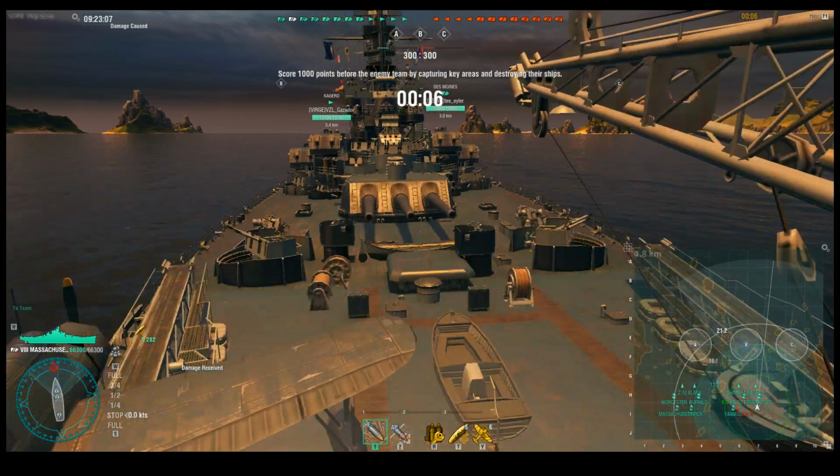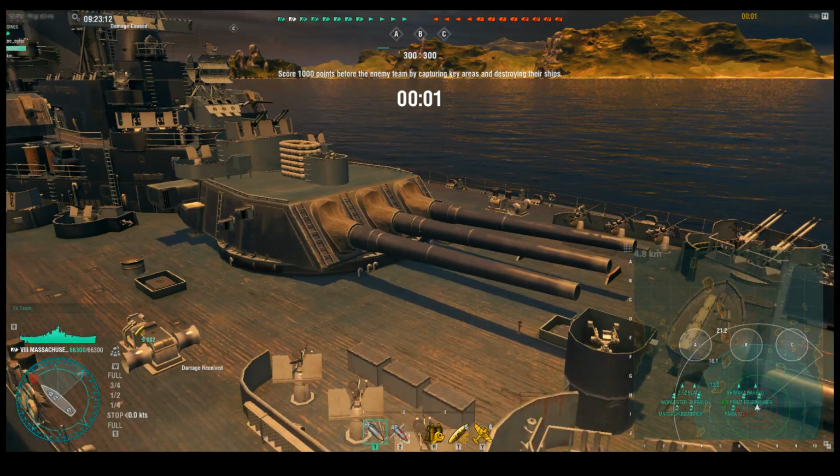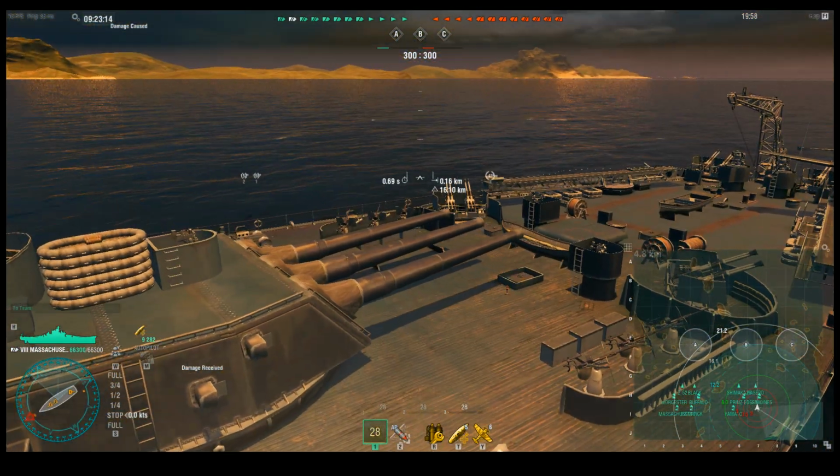The stern view of the Massachusetts, and we're going to go right in on her aft turret. Give you an idea what she looks like. Again, it's a nice view.